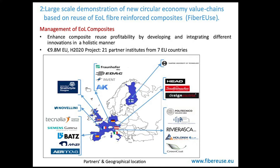But the problem is that manufacturing composites is very expensive economically and environmentally, but at end of life, there are only two end of life management options for composite structures, and that is landfill or recycling. So we are trying to see how we can get higher value reclaiming of used composites in this project. This is a 9.8 million project funded through the European Horizon 2020 program.